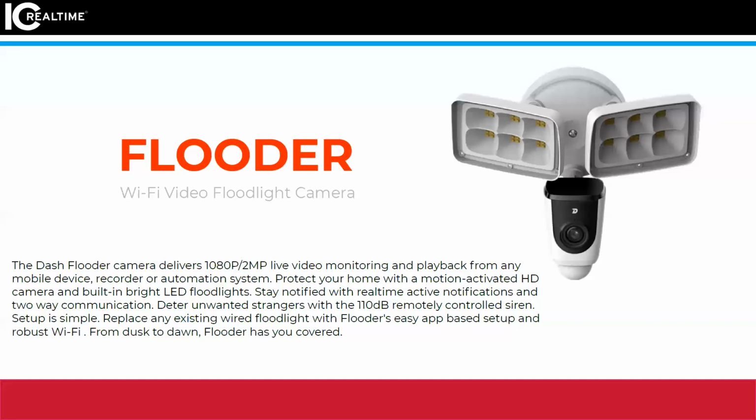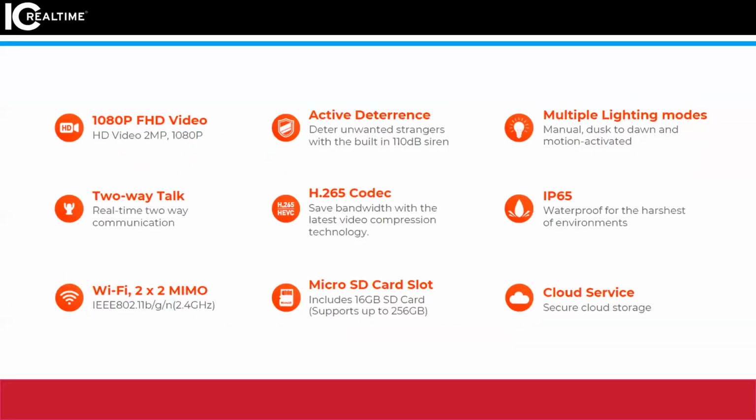Active deterrence, so you can deter unwanted strangers with that 110 decibel floodlight siren. A couple of things about that siren. First, that siren has default alarms that you can utilize, but you also have the ability to use your own recording as a siren. Through the mobile application, you can record your own siren, make your own annunciation. So if you want to tell somebody that they're being monitored and to get off their property, you have the ability to do that automatically.